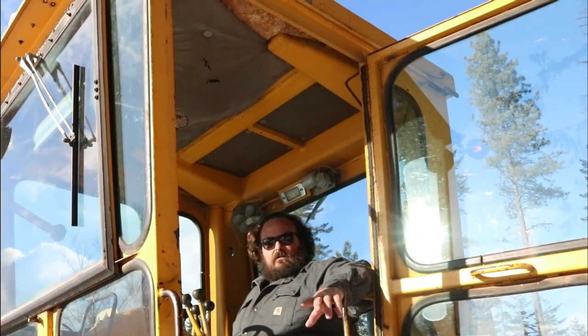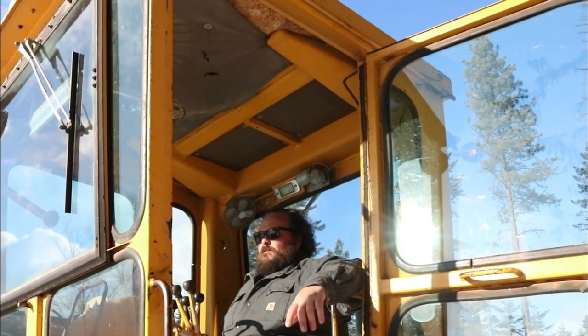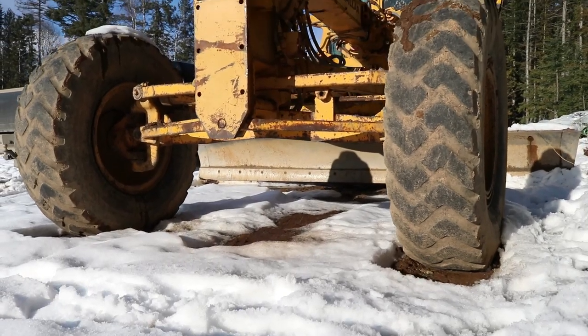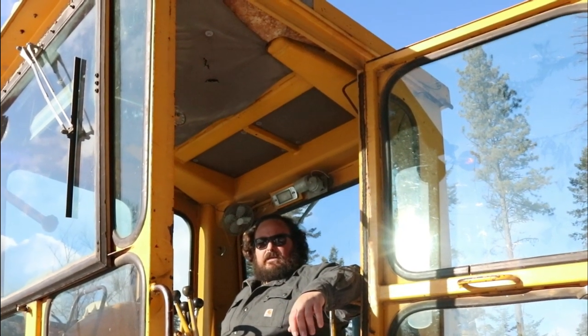It's been so cold, I'm having to preheat the glow plugs, but it sounds like it's gonna start. I'm a little worried about the bald tires. I don't have chains. It's gonna be interesting to see how this thing's gonna push snow with slick tires.